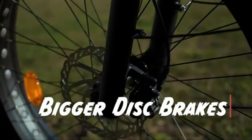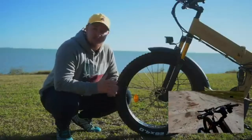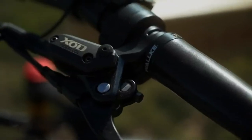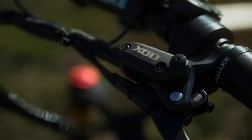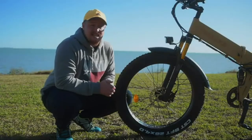One of the biggest changes to the 2021 model is the increase from 160mm disc brakes to these bigger 180mm disc brakes. Now, we did used to have Tektro, which was nice. We like to look down and see those name brands. But we have this XOD one, and from a functionality standpoint, they function well. They stop the bike on a dime. We do a couple braking tests in the in-depth review.